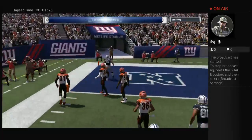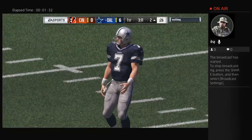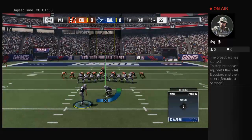And he'll take it into the end zone for a Cowboy touchdown. Travis Kelce, a 24-yard touchdown. And the Cowboys have taken the early lead.